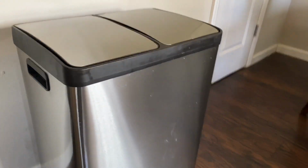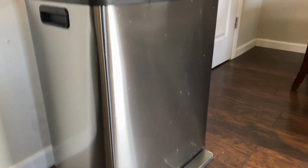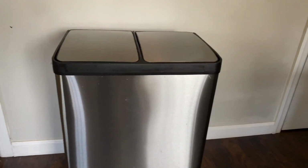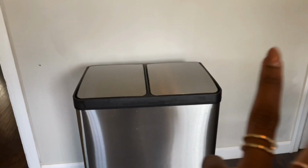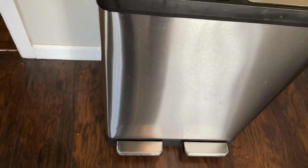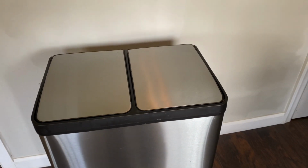I like it a lot. I wish it was a little bit bigger, but it's not. But it's a great little size, I guess. And it is so cute. And I like the fact that it has the trash and then it has the recycle, which is great. And it has a thing that you just step on and you open, and that's the recycle side. And then this is the trash side.